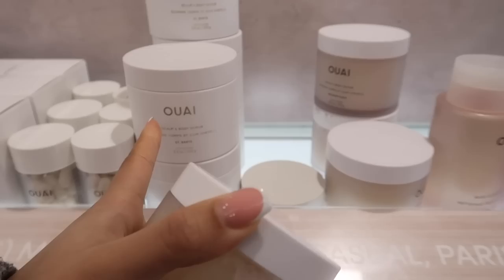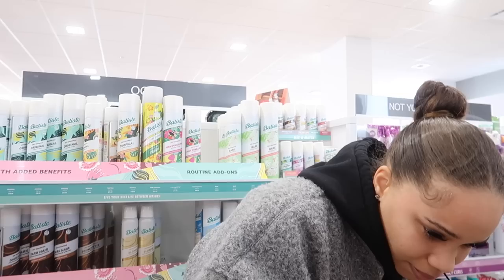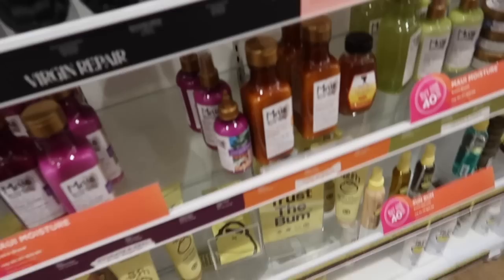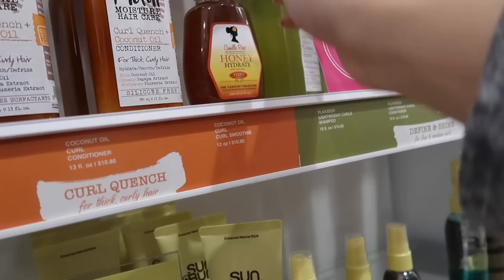And then for myself, I was looking for my moisture curl stuff, but I don't even see it here. And I think it's sold out. So maybe I'll ask somebody. It said it was in stock online. It's becoming harder and harder to find my curl smoothie. It's supposed to be right here, but it's not. And I literally can't find it anywhere, not even in Target anymore.